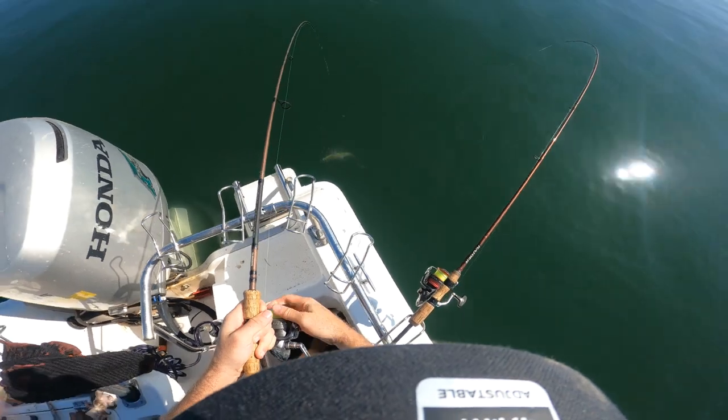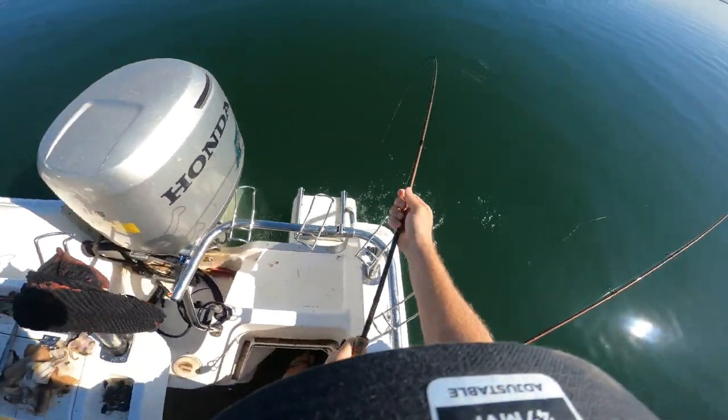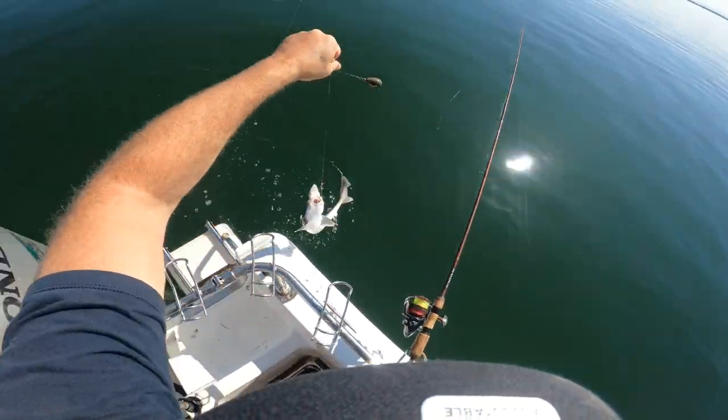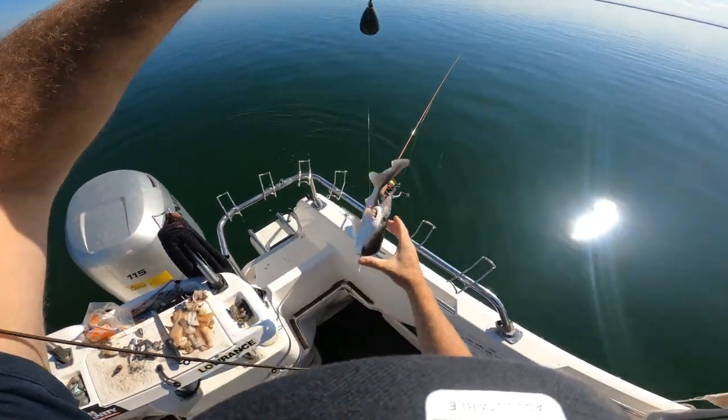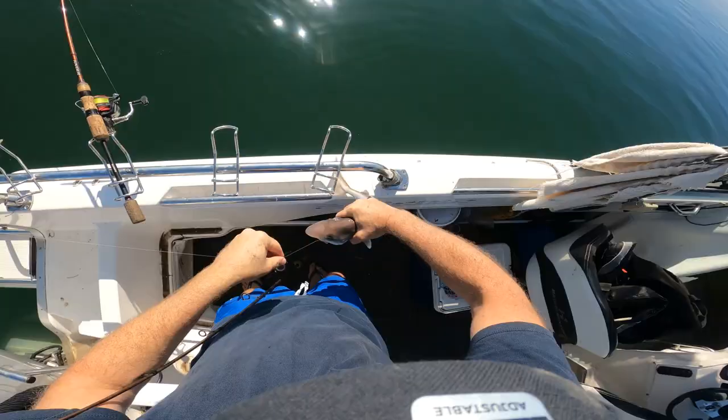What have we got? A little gummy or something. School shark. Yeah. School shark. Yeah, that little fella. Hey? It's got teeth.